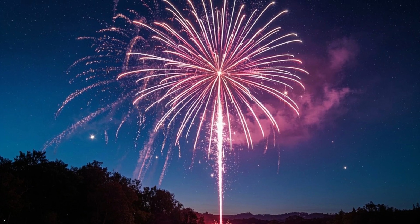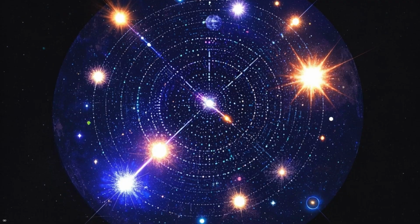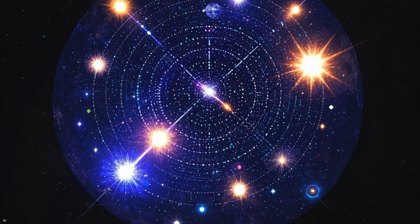Have you ever seen a fireworks show? Then you've seen a small-scale version of a supernova explosion. You might think that all stars explode in the same way, but not all do.